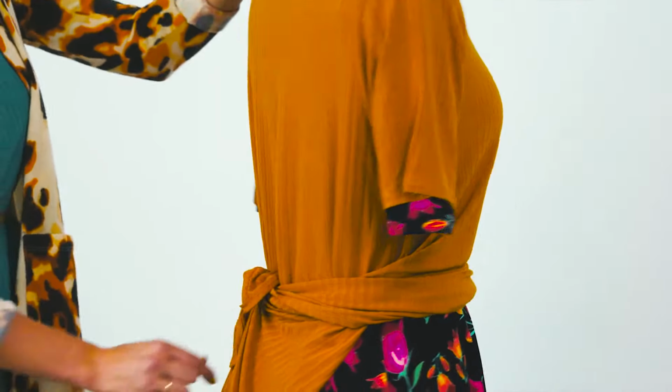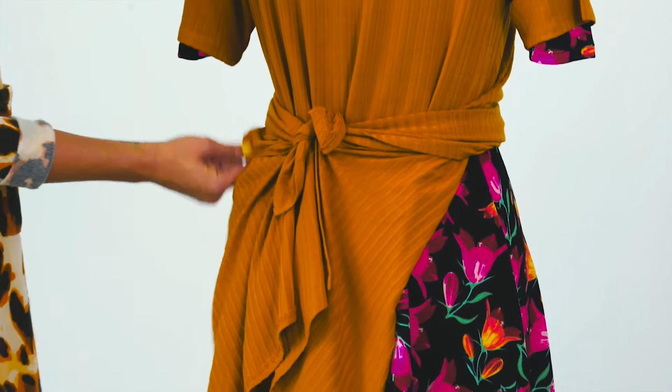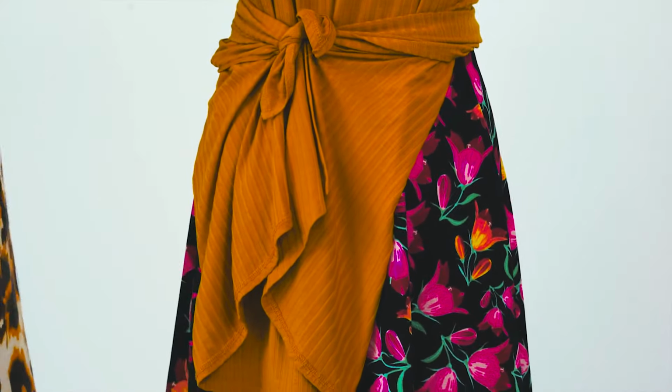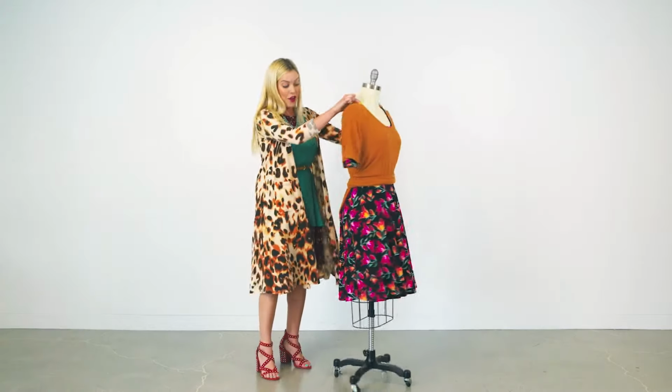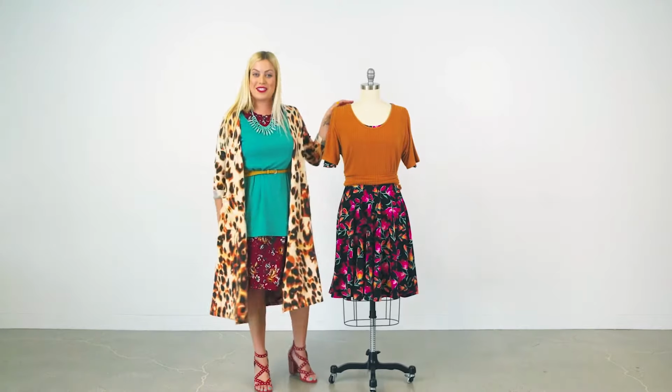One more time, I will show you. Like I said, you tuck anything that's missing, but then you have that knot in the back. So that is my favorite way to wear the perfect tee and the Nicole.